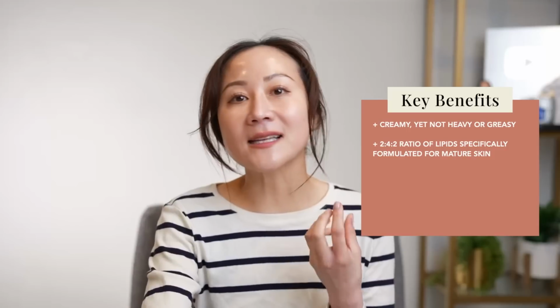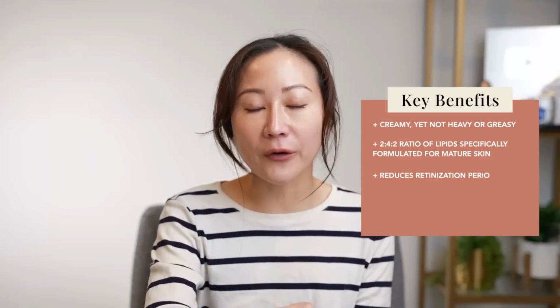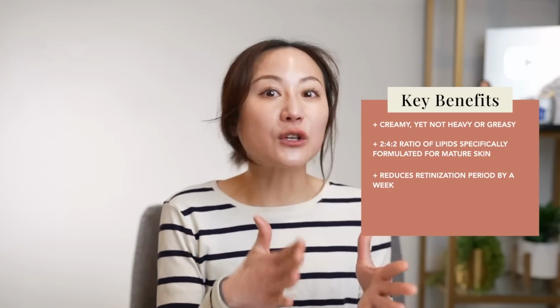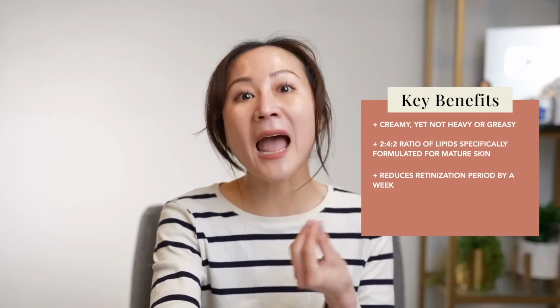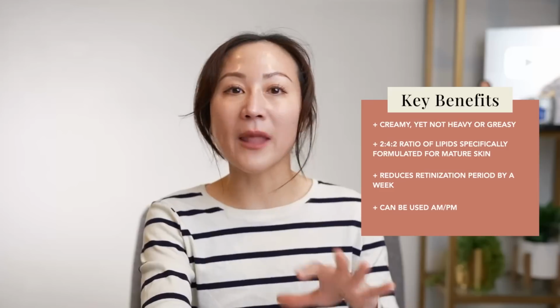This is a great one because aside from just mature skin, it's actually been shown to reduce the retinization period. That's the period where our skin freaks out when we first start a topical retinoid. Because of this right ratio of lipids, it reduces the retinization period by a week in their clinical studies. But this is a really nice one. It's creamy and nourishing, but not heavy. I particularly like it for the evening, but if you are really dry and looking for something suitable to use in the morning, this would be a really good one. Aside from the lipid ratio, it also contains vitamin E. So this is just a really nice one.